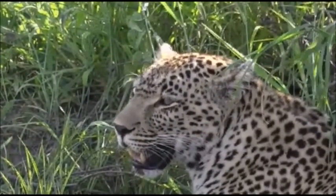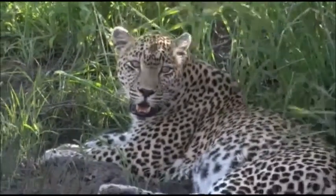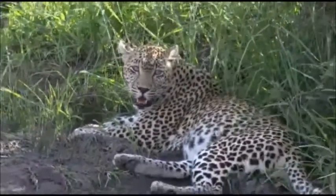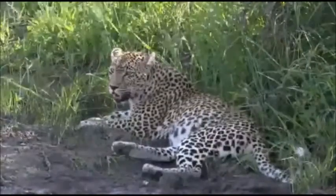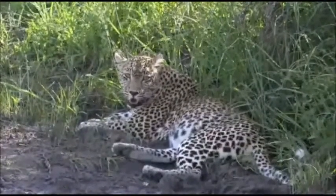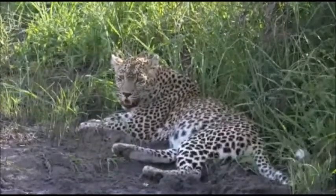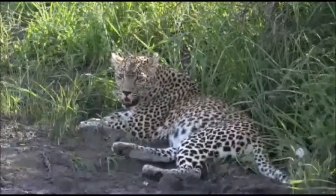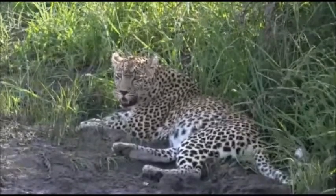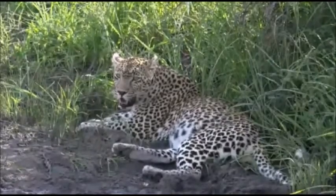So Shay would like to know where the cubs are for this particular female. She does have 2 cubs, and Shay, the 2 cubs are actually not too far away. As I mentioned, she does have a carcass, and so as far as I know, the 2 cubs are still feeding on the carcass a little bit away from us here. When we got here, we actually didn't see the 2 cubs. We just found her walking down the road towards this waterhole, and so we thought we'd just catch up with her for a little bit while she's here at the waterhole and see what she gets up to.